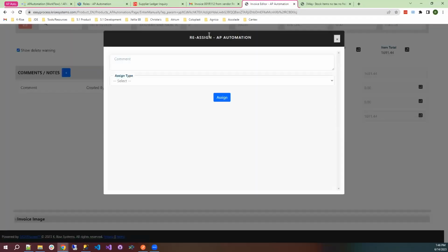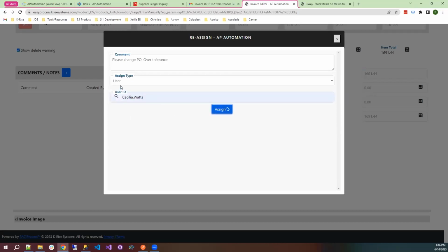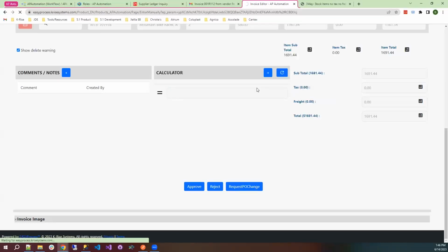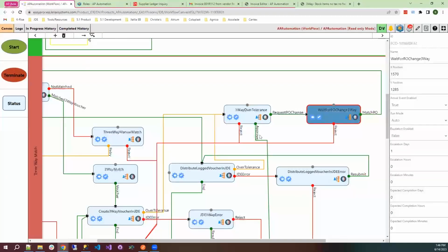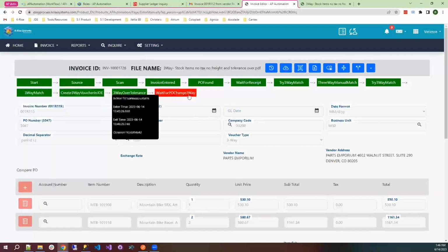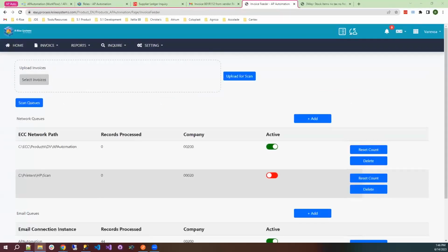Just for the sake of moving this along, I will just request a PO change. So we can say, please change PO over tolerance, and let's assign it to Cecilia. And then the idea is Cecilia will take note of that. She will go into JDE and correct that PO, and then the system will automatically capture that change and then retry that voucher creation. But we've seen that part many times. So I'll move into the next example, which is the two-way example here.